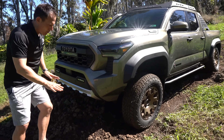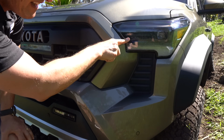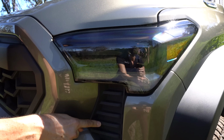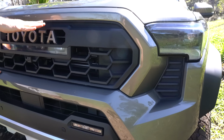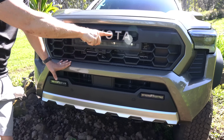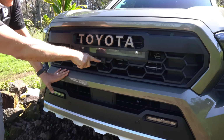As we swing across the front, and I'm trying not to fall, you're getting all new LED lighting, LED daytime running lamps. You still have the fake vents though, just like on the other trim. So I am gonna zonk that, but what I'm definitely not gonna zonk is the new grille. I love the flat black. They kept everything flat black for the Trailhunter. You have your Toyota heritage badge, forward-facing camera.